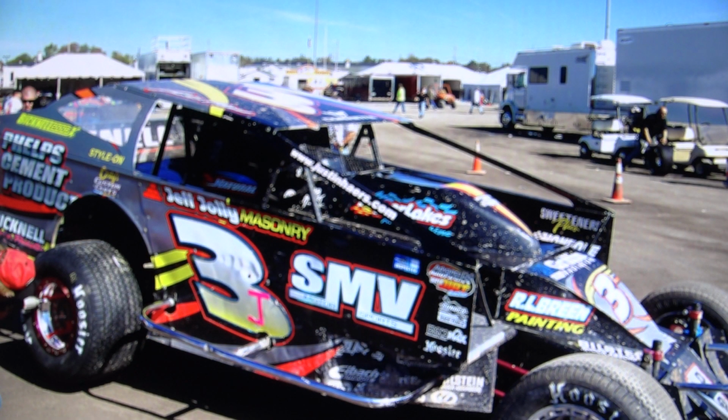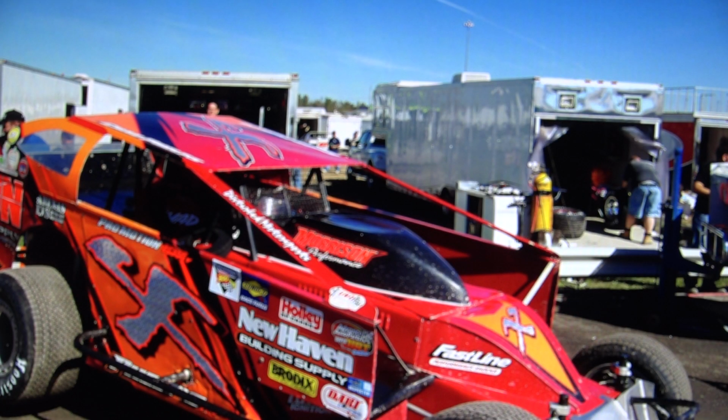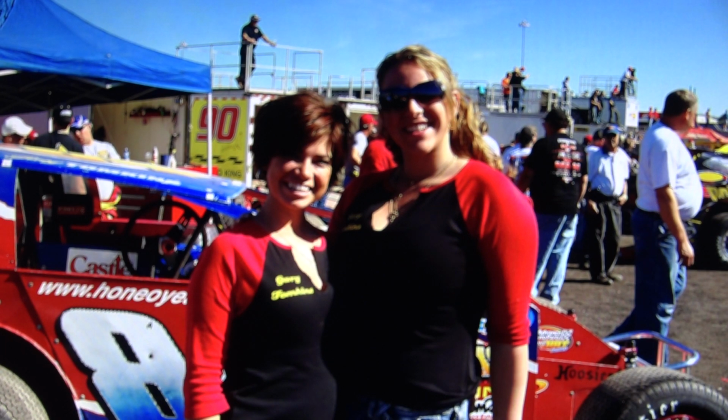Tim Fuller's familiar number 19. I'm not sure if this was actually Justin Hare's car, if somebody else was in it, because it looks like that one's a little bit worse for wear. Ryan Godown, Chad Phelps there in the X, checking under the hood with Billy Dunn, as something might be going on there. Familiar view from down in the front stretch, the iconic grandstand. Remember how the sound would echo around in there? Sometimes a little tough to hear, but man, we miss this place.